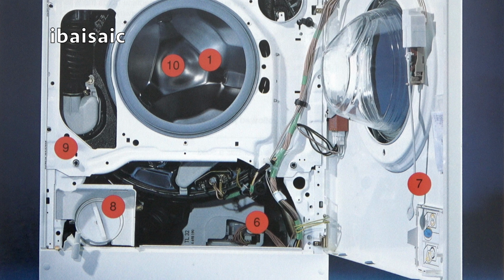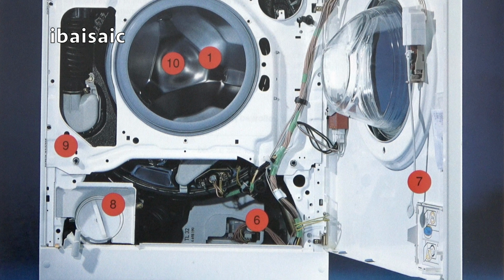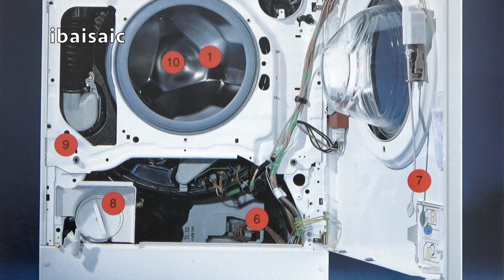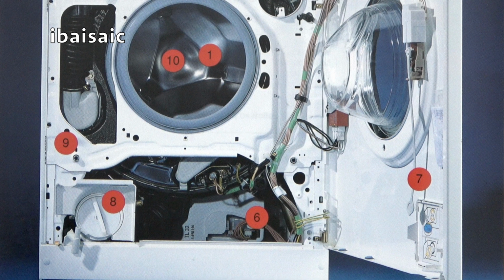9. Deteriorated from the inside out? Most machines only have a protective coating on the outside. A Miele machine is direct enamelled inside too for guaranteed protection against rust.